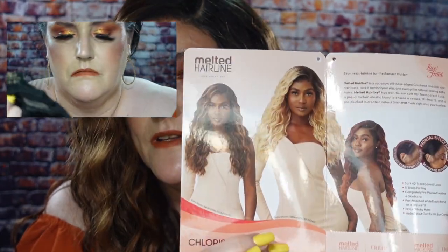So they show you on the inside here a little bit. And then as far as her features are concerned, she has a 5-inch deep parting space, a completely pre-plucked hairline and sideburns, a pre-attached elastic band, and natural baby hairs. So she is also heat safe up to 400 degrees Fahrenheit. I picked her up from elevatestyles for $39.88.